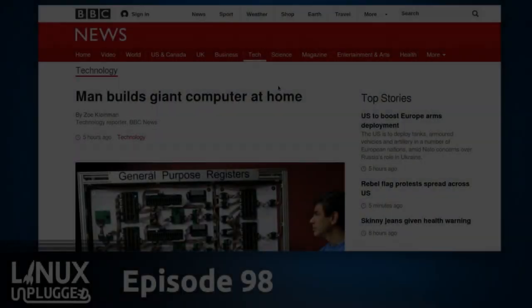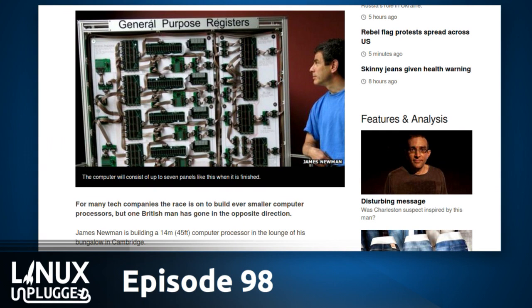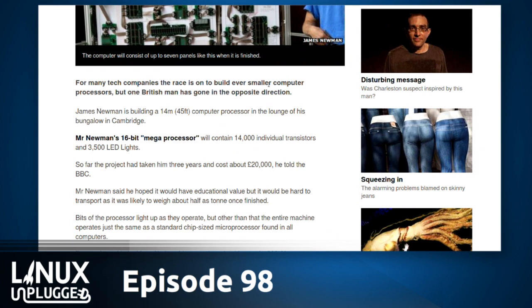Holy smokes, this man builds a giant computer in his home. It's a 16-bit mega processor, 14,000 individual transistors, and 3,500 LED lights. It's going to have 7 panels like the one they're picturing here when it's finished. How about that? The cost is about $20,000, he's told the BBC News.